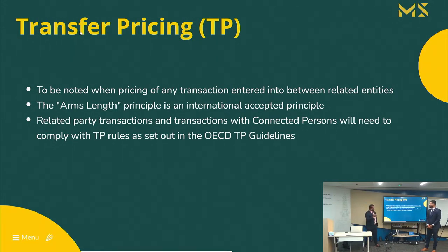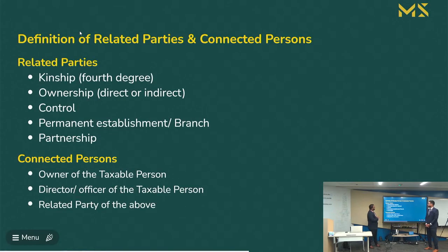Now we'll see what conditions come under the transfer pricing provisions. Coming to who exactly is a related party, they have given definitions for related party and connected persons. For related party: kinship up to the fourth degree, ownership whether direct or indirect, control over that entity, the entity being your permanent establishment or a branch, and being a partner of that entity. When it comes to a connected person: whether you're an owner of the taxable person, or a director or officer of the taxable person, or any related party of the above. By this means, you become a related party or a connected person of that entity, and then you're required to maintain proper transfer pricing documentation.